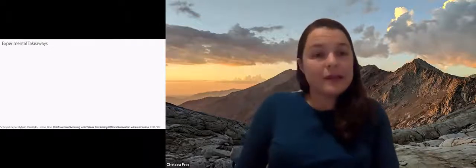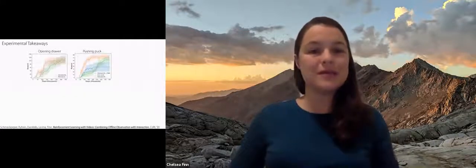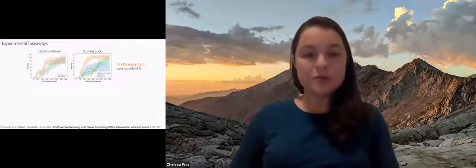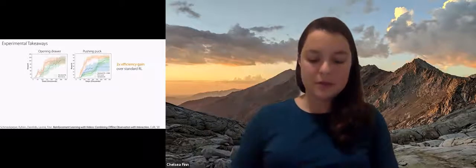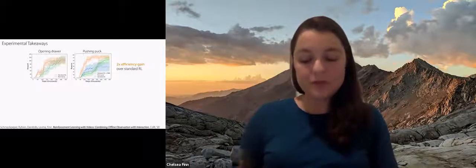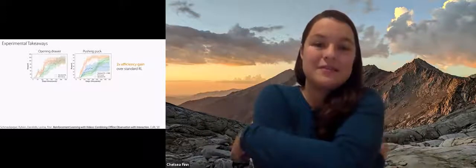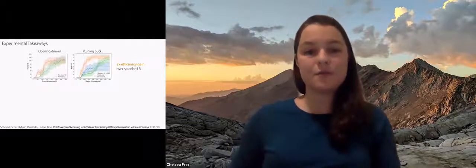And then when we actually ran this algorithm and ran reinforcement learning with the videos of humans in the replay buffer, we found that on these two environments, we saw a 2x efficiency gain between leveraging the videos of humans versus just running standard reinforcement learning in these environments, which is shown in green. So these videos allow us to learn significantly more efficiently than if we were to try to train from scratch just using online data from the robot's environment.